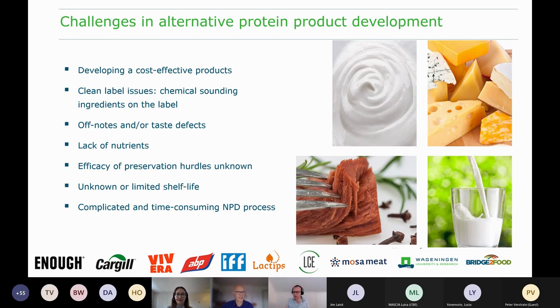So if we just go a little bit back and look at the whole plant protein product development, or potentially alternative protein product development, as Jim also indicated, in the past there were quite a few challenges in this field. Not everybody has always been developing cost-effective products. This has already improved at the moment. A lot of off notes and taste defects were present in previous products that were sent to the market. And that usually resulted in masking, so addition of masking ingredients, and therefore quite a few sometimes had to be added. And therefore, the label, the ingredient listing, became rather long, which was not always appealing to consumers.